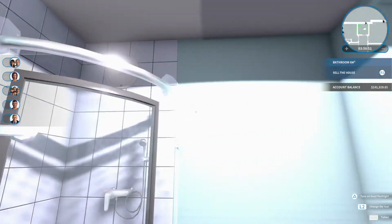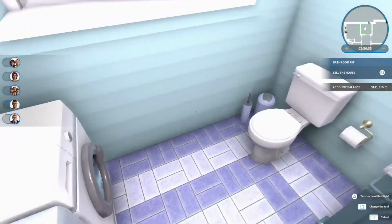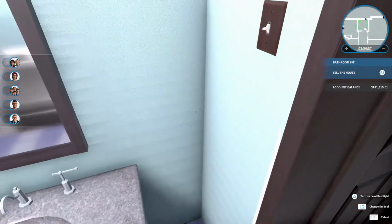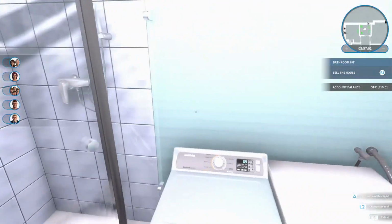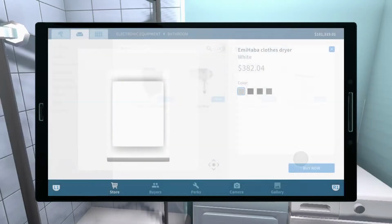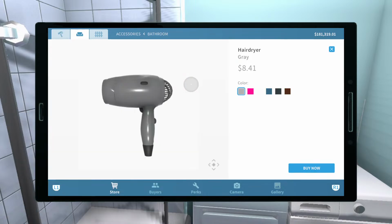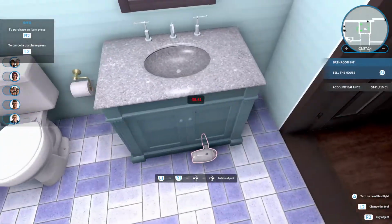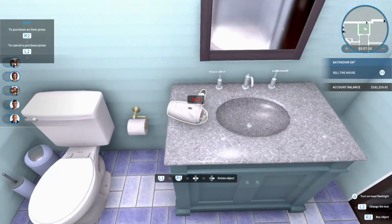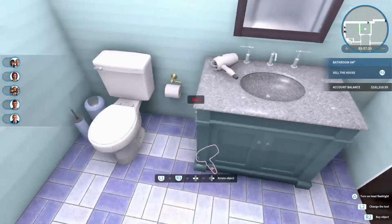Now we need a towel rack. We need two. We need one for your hands to dry off, so one in the corner here. And then we need another one that's gonna hang right up here for the shower. So we need towels. Oh, before I forget, let's get a hair dryer. And let's put this up here.